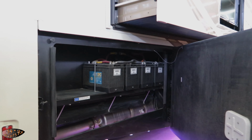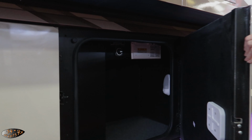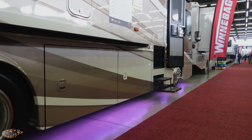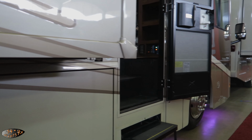This is one thing I really like about Winnebago diesel coaches, is they've got the 4 house batteries back there with room to expand. It's like after Thanksgiving dinner when you wear your elastic pants. Wow. Some of the things you come up with.